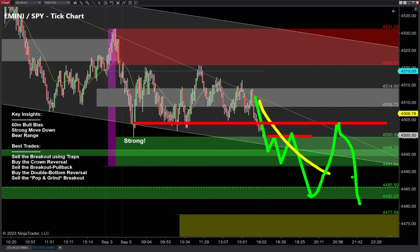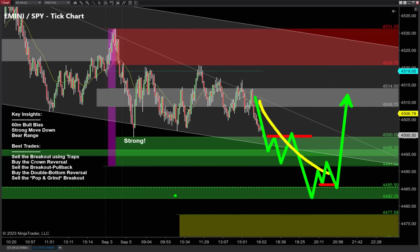How do you buy a market like this? I like the idea of the buy because, again, we're overall bullish on the 60-minute. What I don't love about the buy, though, is how bearish it's going to be in the short term. So knowing the bears have a lot of momentum at their back in this scenario, I'll try to trap them in. One try for the bears, two try for the bears. I'm going to use what's called a crown reversal pattern.